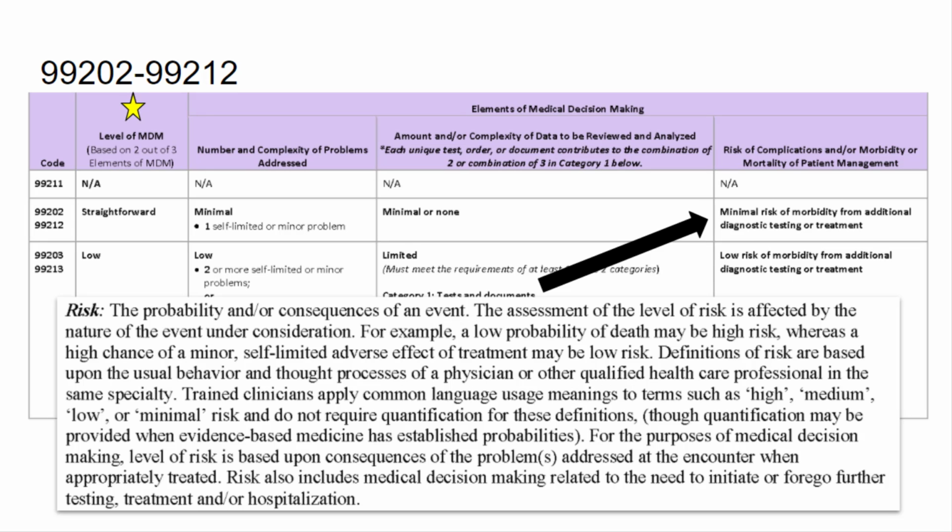Now the third column is talking about risk of complications or morbidity. So what's happening here is risk is the probability and/or consequences of an event. The assessment of the level of risk is affected by the nature of the event under consideration. For example, a low probability of death may be high risk, whereas a high chance of a minor self-limited adverse effect of treatment may be low risk.